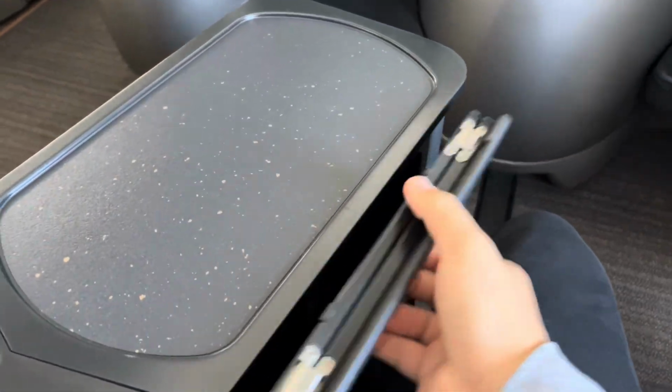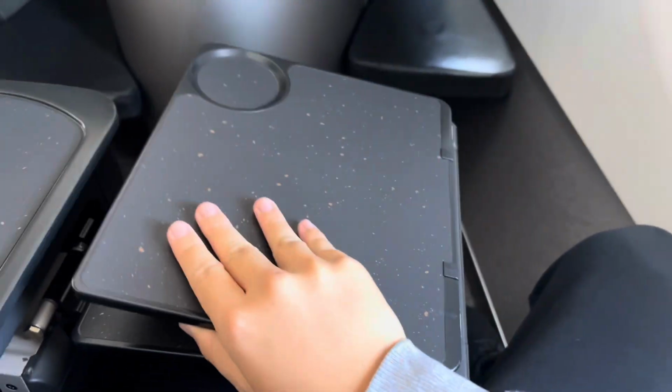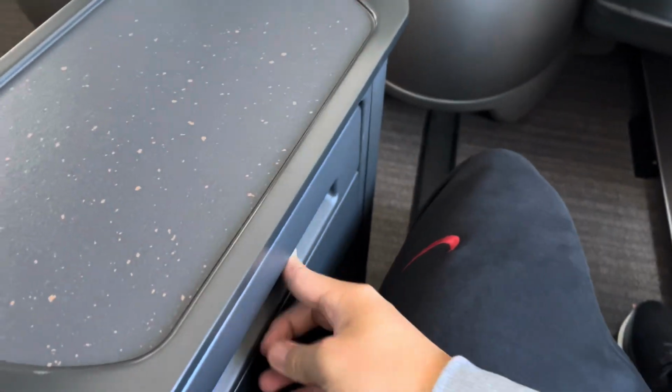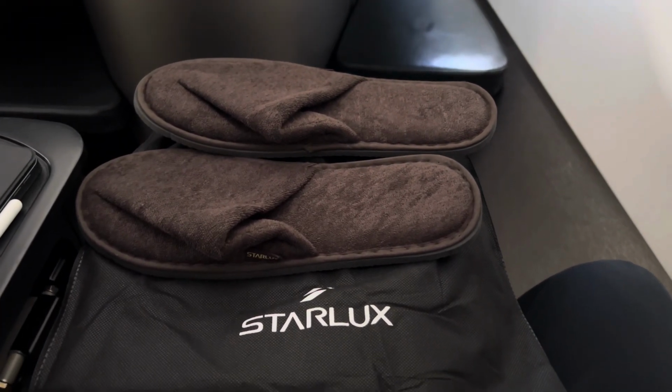Now that we're in the air, let's have a look at the tray table, which you can unfold like this. It's not the most sturdy thing in the world, but it is sturdy enough. You can have your dining set on top of it, or even use your laptop for work. Here are what the slippers look like, which are nice and comfortable, and I took them back home with me.